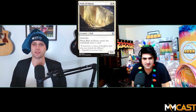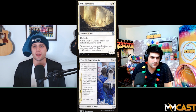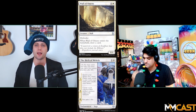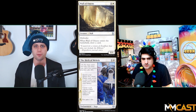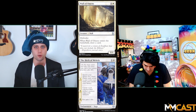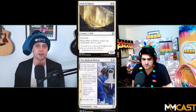It compares to Birthing Pod's Wall of Blossoms, and Wall of Omens is a card that I think is just well loved. It's from Rise of the Eldrazi. I think I played this card in limited a fair amount, and it's a great blink target. I mean, Wall of Omens is a standard, very classic, great white control value card. There are a lot of similar cards, but it's very good at exactly what it does.